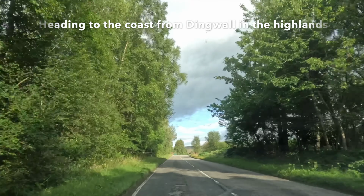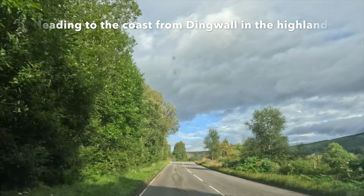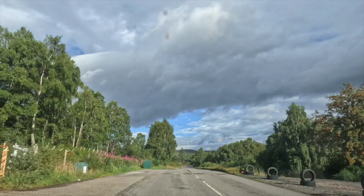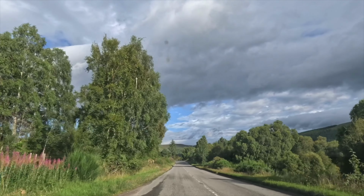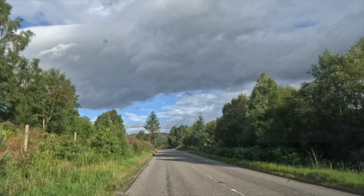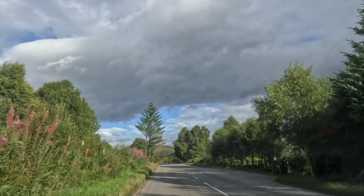Heading on the NC500 route partially as we're heading towards the Isle of Skye. Can't complain about the beautiful weather and scenery as we go along, with the purple popping out and splashes of the yellows, just gorgeous.